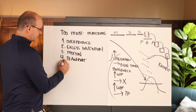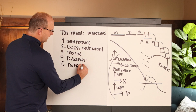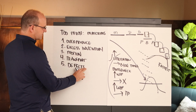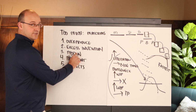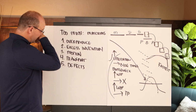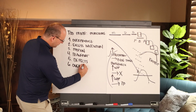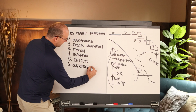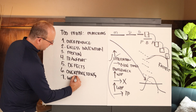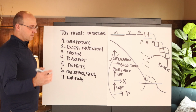When you're transporting things, you have number 5, it causes defects. Now I want you to know that when you are transporting materials, you can cause defects, or you're so busy doing this that you didn't do it right the first time and you have defects. Either way, once you have defects, you have number 6, over processing when you need to fix them, and that's a bad thing because that creates waiting. And this could be waiting in 2 different categories: workers waiting on work or work waiting on workers.